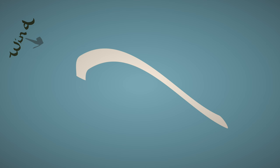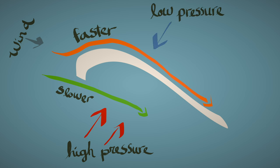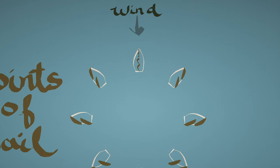You might remember last video I mentioned sails being like airplane wings, creating lift with fast moving air on the outer edge and slower moving air on the inside edge, as well as a quick reference to the different points of sail, which are some of the possible sail positions depending on the direction of the wind.